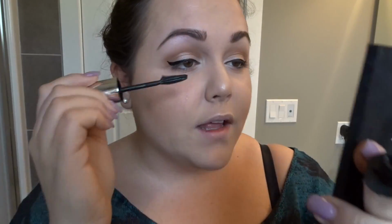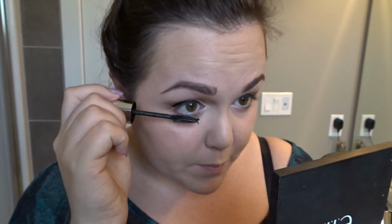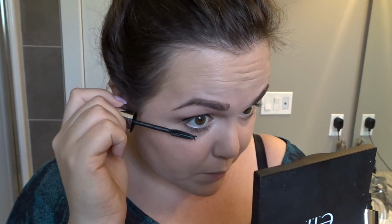So I go pretty ham with mascara, especially when I have winged eyeliner on. So I always start with mascara on my bottom lashes to avoid any black on my lids. Such an easy concept, but when I first heard about that, I was like, what? That's not how you do mascara. And then I go to the top.